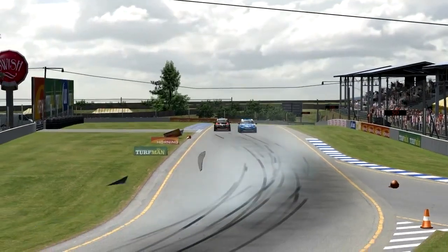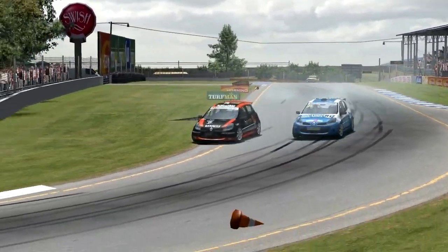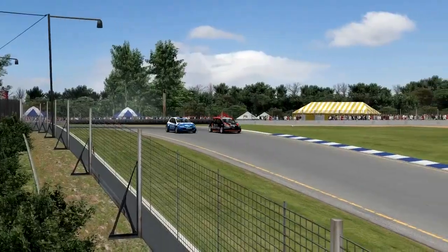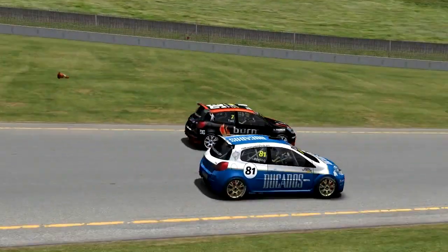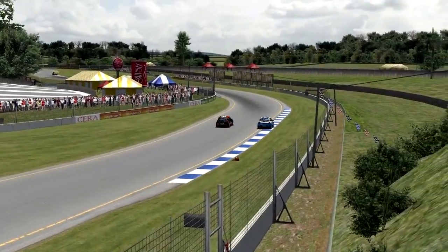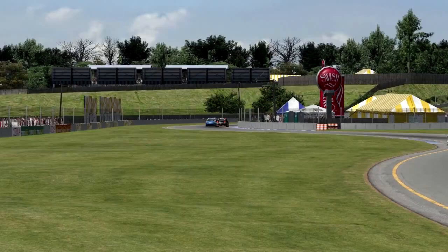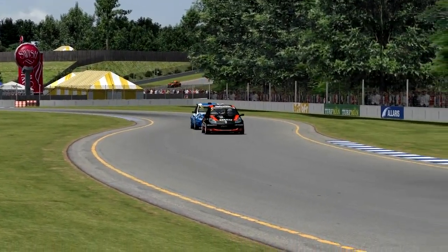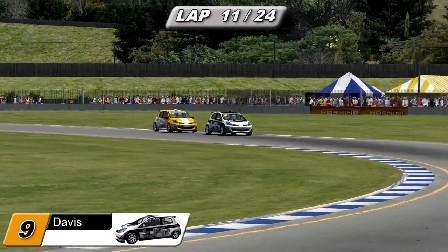Here we are at the turn 1, 2 and 3 complex. And Tveit's having a look down the inside at turn 3. It's a good passing place if you can make it. And Tveit has made it just about. Roding not able to make the overlap. Roding's now got the outside. And Tveit has retaken that position.